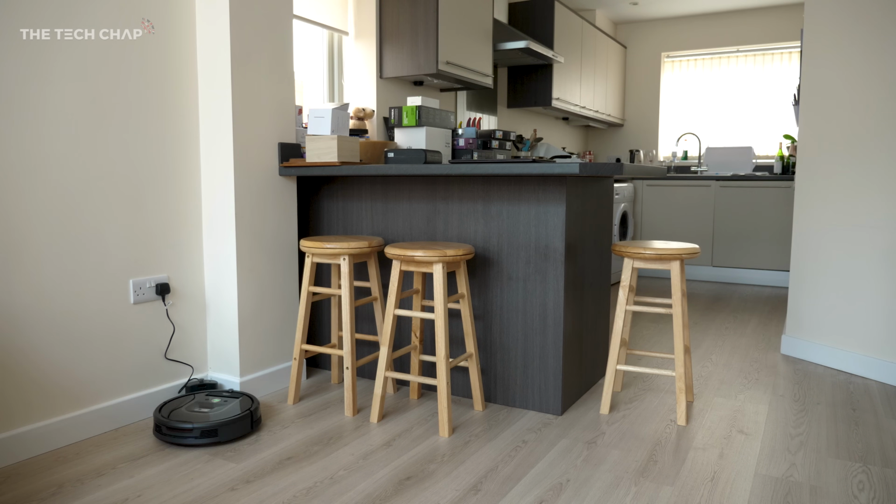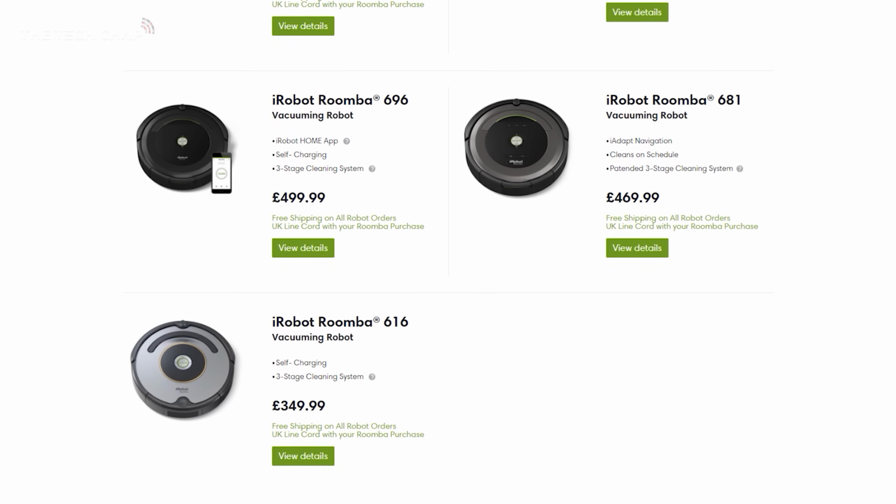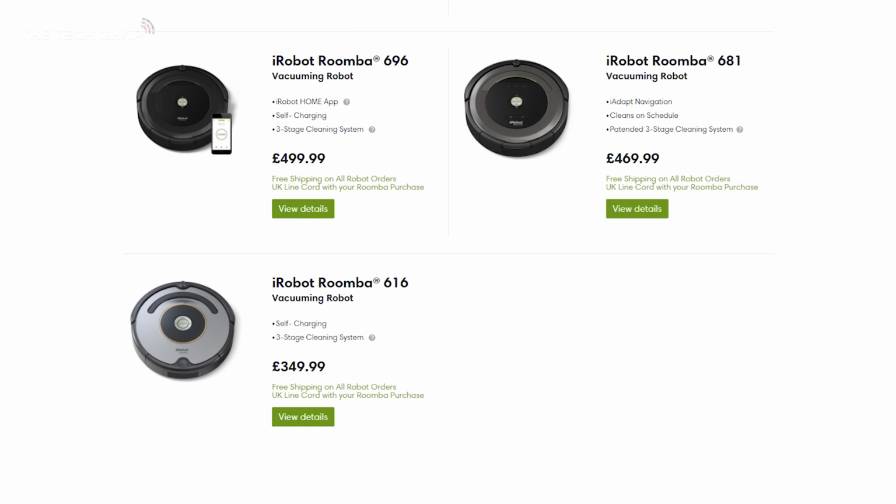So this top-end Roomba 980 costs £899, which is an awful lot of money. Although Roombas do start from around $350, although they lack app support and don't have high-power carpet cleaning modes.